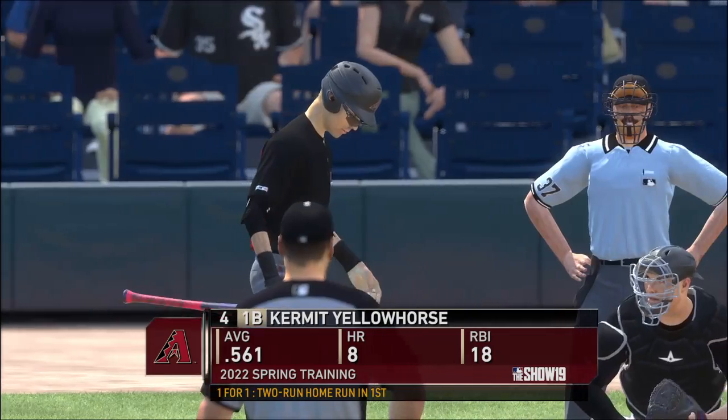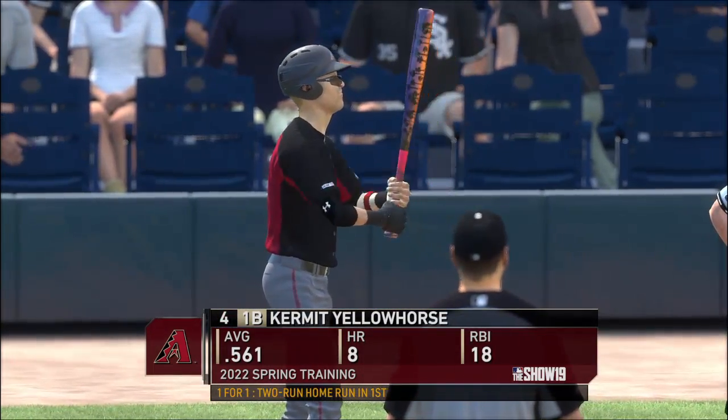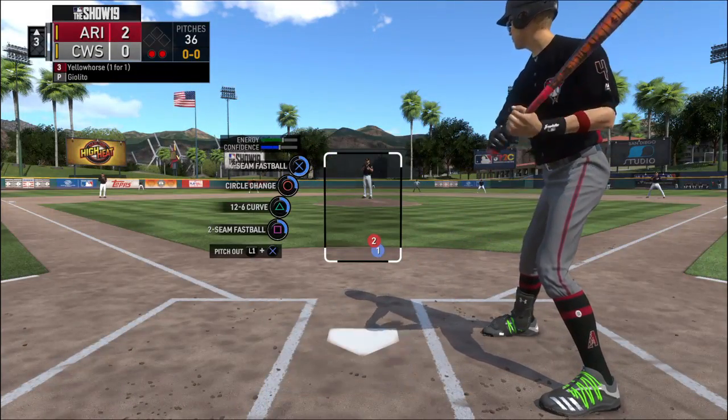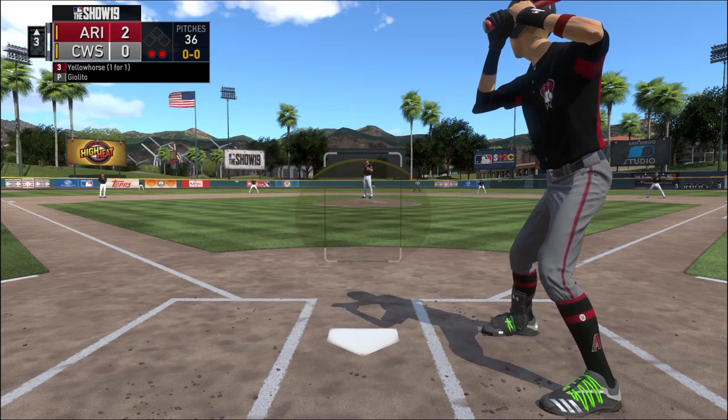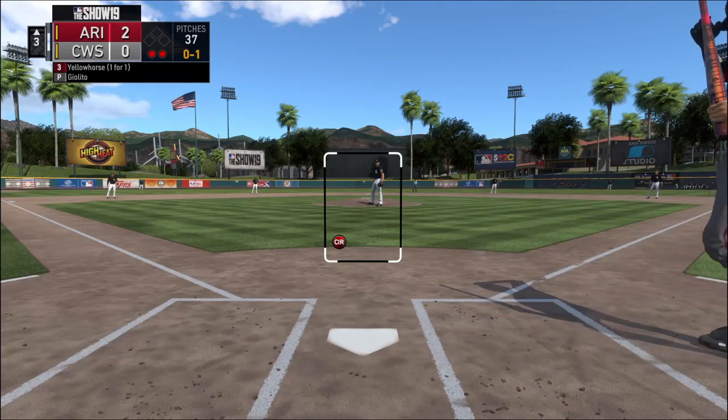Trying to pick things up where we left off. Kermit Yellow Horse. He hit a 2-run jack in his first at-bat. And that's been the entire offense so far in this one. They've been shut down other than that. First pitch on its way. Just able to get a piece of that for strike one.